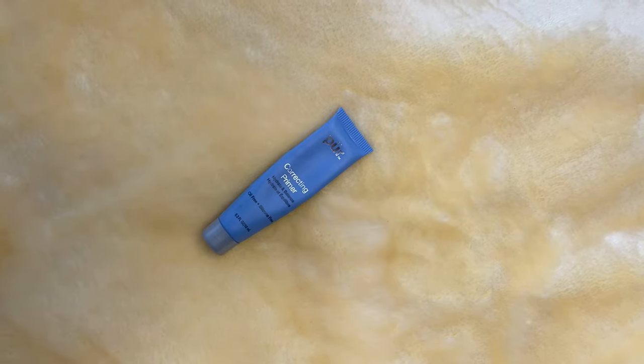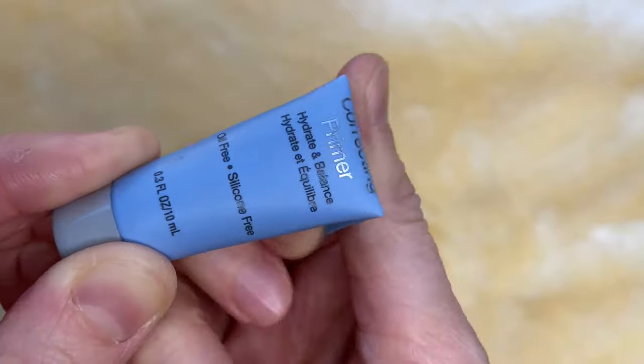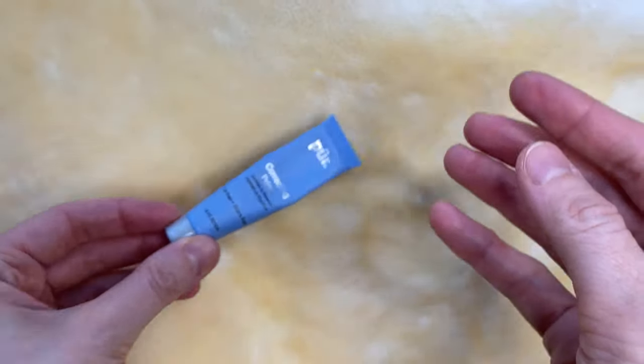We're gonna start with primer. For primer, I selected, as I said, starting easy, a sample size. This is the Pure Correcting Primer in Hydrate and Balance. I have probably about that much left. This was pretty much brand new at the start of January. I have been using it.